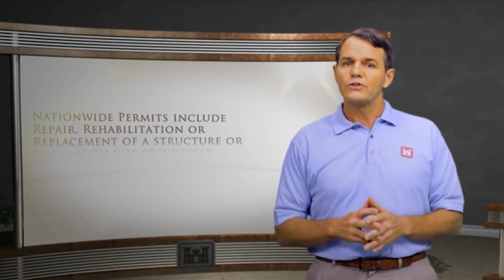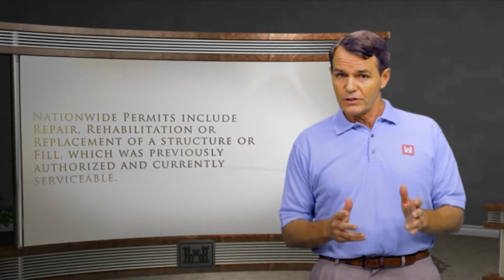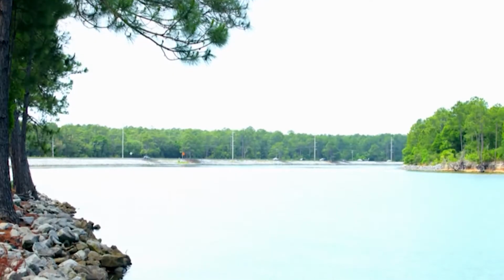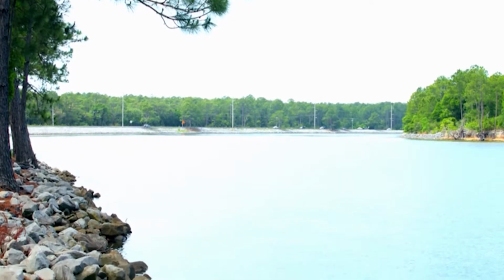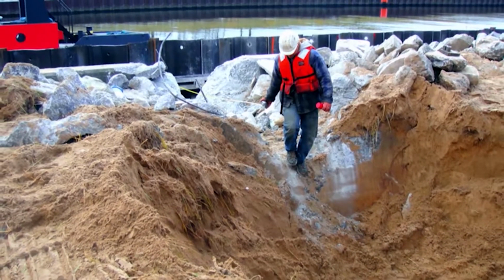Typically, nationwide permits include repair, rehabilitation, or replacement of a structure or fill, which was previously authorized and currently serviceable. Nationwide permits are also for installation of utility lines placed across a waterway or wetland, bank stabilization, and minor wetland fill for home sites, driveways, or road crossings.